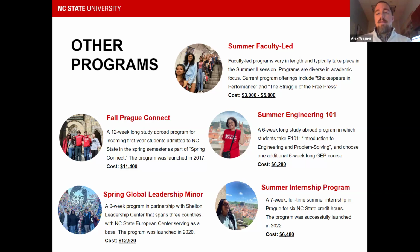That's run by a faculty member who's also a director at the theater here on campus. So that's cool. That's one of them. The other one is the struggle of the free press. This is a really interesting comparison between press freedom and political freedom, and the question of how it relates to a fairly new democracy like the Czech Republic. So this is a really interesting course.